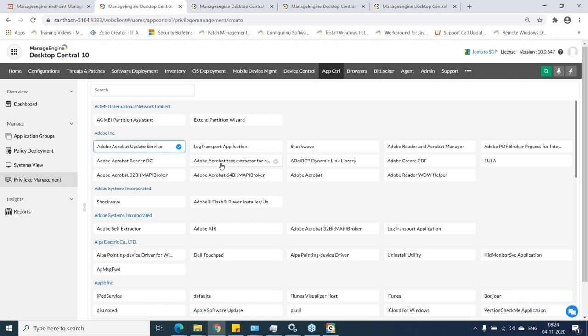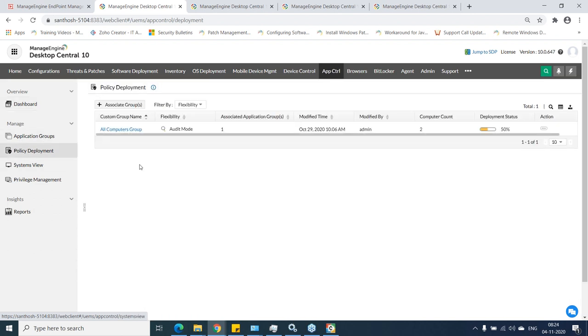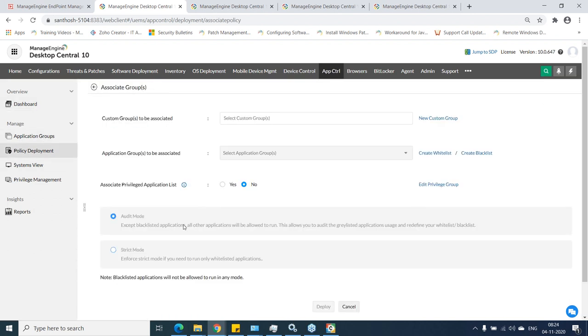Now, usually we give privilege to the users to run certain applications. If you have this, you don't have to give the user permissions. Rather, choose those applications that require elevated privilege. The ManageEngine agent that sits there on the endpoint will elevate those privileges for those applications for the users. So even if the user does not have admin rights, when they double click and run those applications, we will elevate the privilege for those applications.